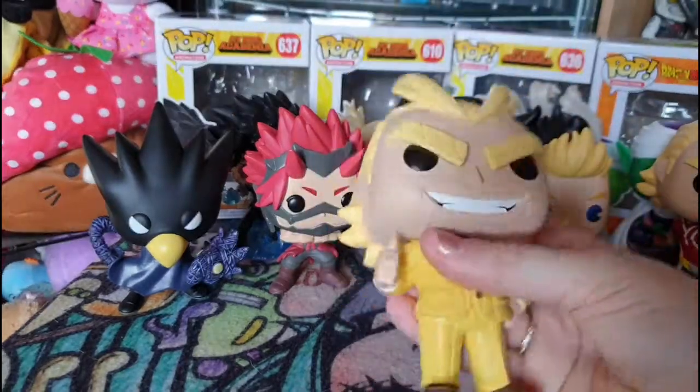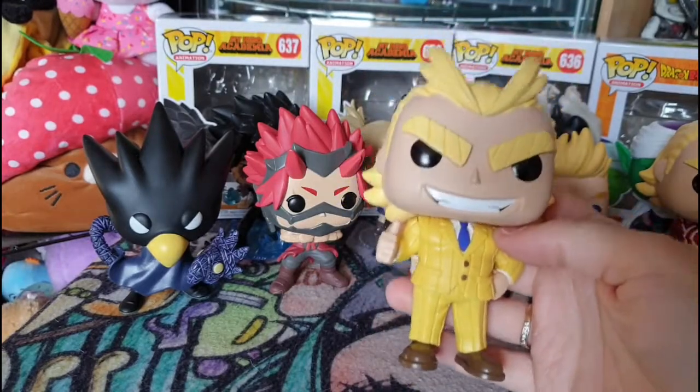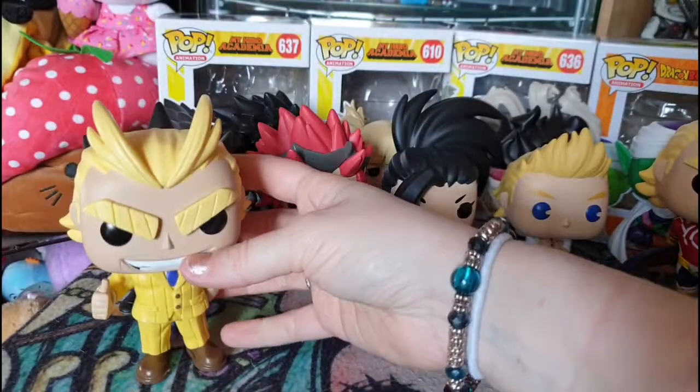So yay, again, love the pop. I know it's just the same generic face as all the other All Mights, but yay, I'm glad they made the teacher outfits, and I'm glad they're doing all the variations of All Might. So super duper cool. So that is All Might.